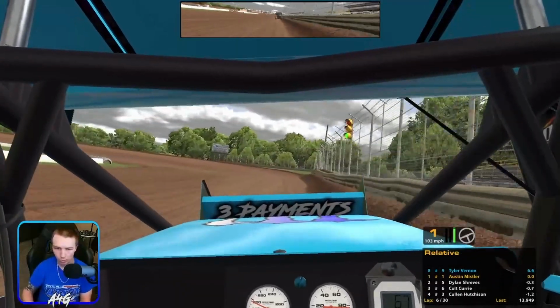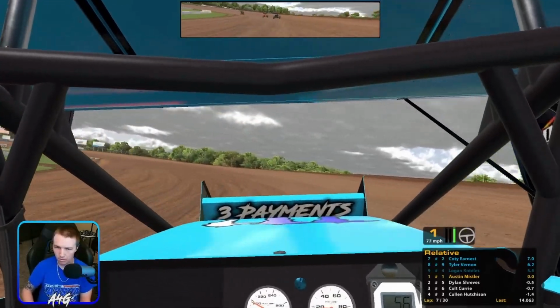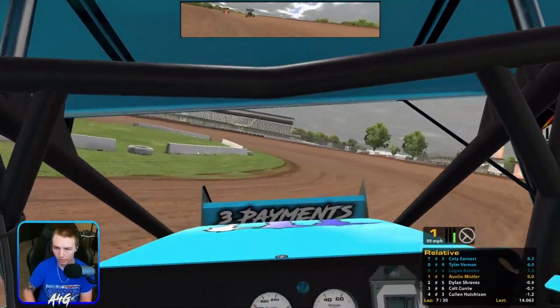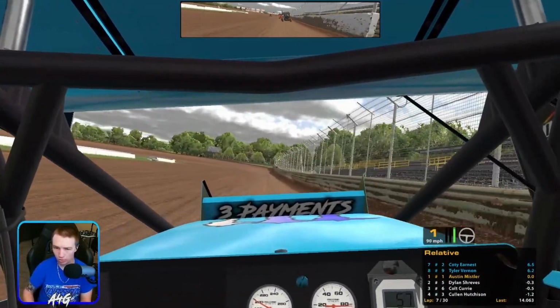Sideways there. I'm going to move the wing back to -1 now. Try to tighten the car up a little bit so we don't over-rotate it too bad. But 1 and 2, I'm really low.